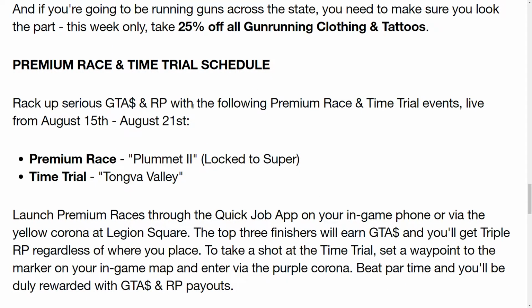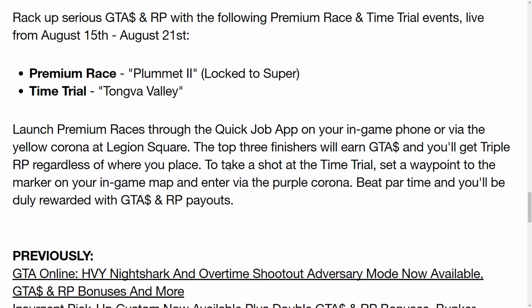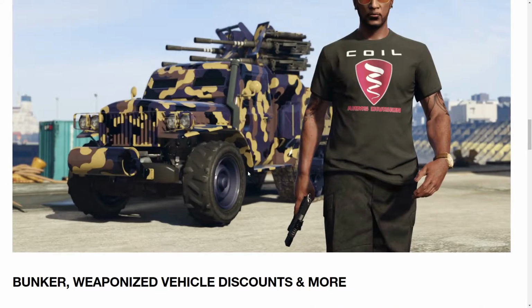Premium race and time trial schedule. Rack up serious GTA money and RP in the following premium race and time trial events, live from August 15th to August 21st. The premium race is Plummet 2, locked to the supercars. And time trial, Tongva Valley. All right, and there we go. So that's pretty much all in the Newswire for this week.